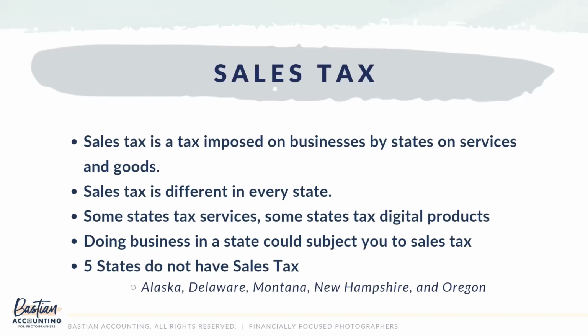But yes, sales tax is so important to know because the other part about sales tax is that each state has their own rules. Some states are destination based, which means the rate you charge is based on your client's address, and some are origin based, which means the rate you charge is based on your business address. So you want to make sure you understand these things.